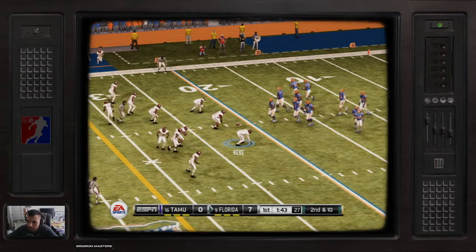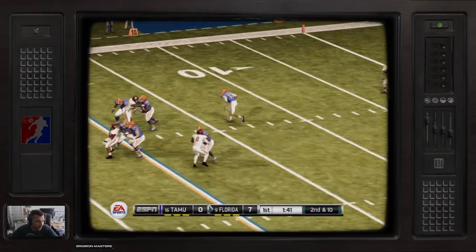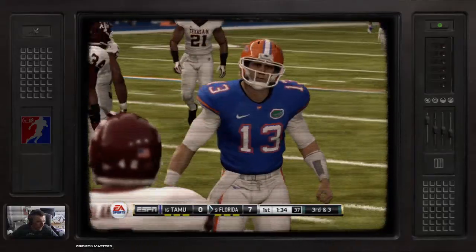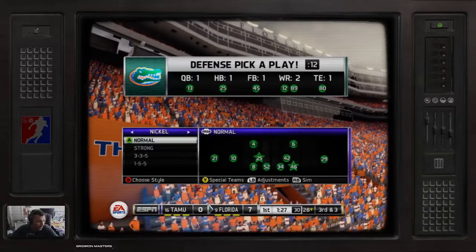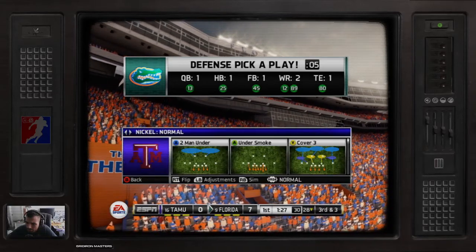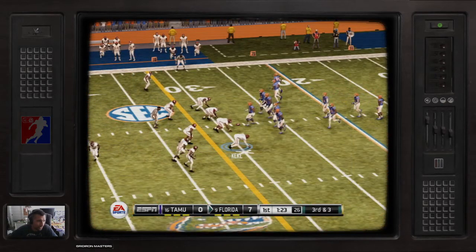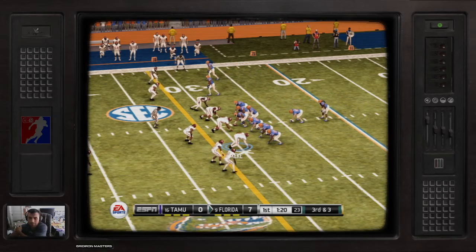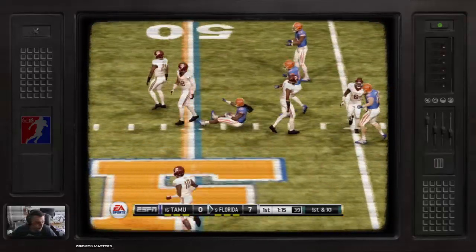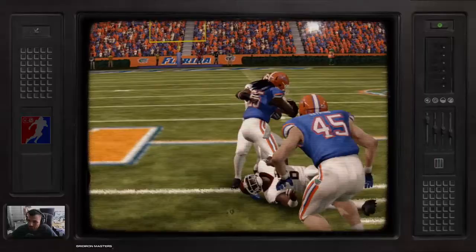Second and 10. Ball on the 21-yard line. Florida is up a score. Virginia Tech beats North Carolina 17-10. Franks decides to slide and picks up about 7 yards there, scrambling away from the pressure. Duke loses to Charlotte. I don't think Charlotte is an FBS school. Remember, Duke had a pretty good year in 2013. You got to the Chick-fil-A Bowl. I only know that because they play A&M. But Duke is definitely not a football school.